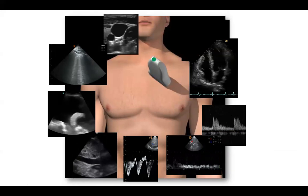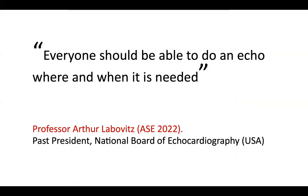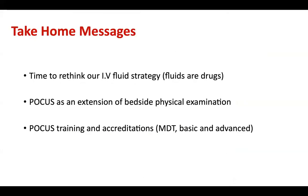And it's an important adjunct to bedside physical assessment: cardiac, lung, and VExUS. And that's a quote I took from Professor Arthur Labovitz, who was the past president of the National Board of Echo in the United States, who said that everyone should be able to do an echo where and when it is needed. We're not saying that everyone should be a master of echo, but a basic scan could be a life-saving skill in patients, especially acutely ill patients.